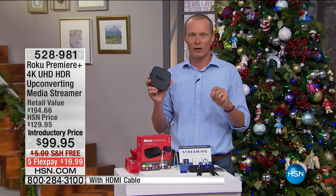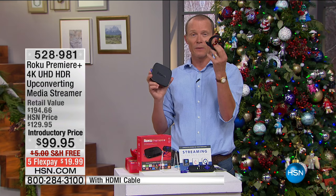Phenomenal value. I talked about a television sold in the past 10 years. The reason I spoke about that was HDMI connectivity.